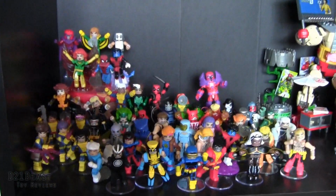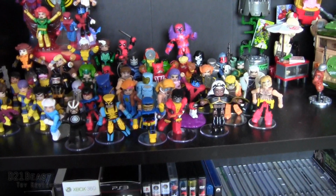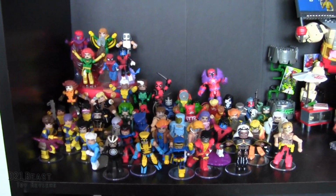Coming down then, we've got at least one version of all of my X-Men mini-mates, and I don't have any of the Spider-Man stuff here, or Star Trek, or Mass Effect, or Ninja Turtles, any of the other sets. One of these days, I really want to get it done this year.